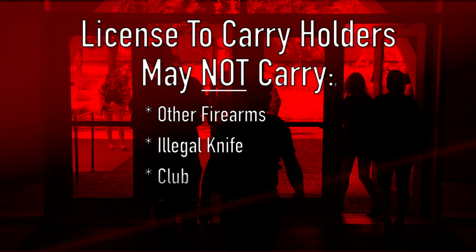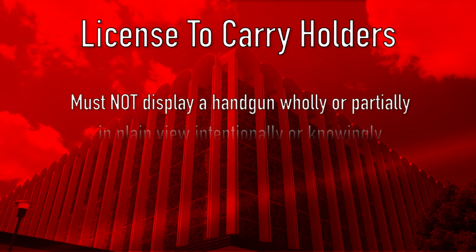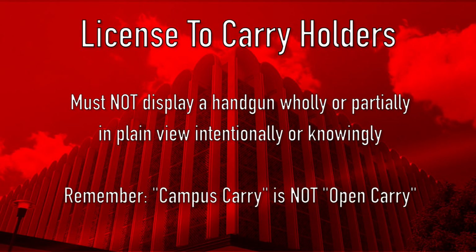Number 3, license to carry holders may not carry their handgun with any other firearm, illegal knife, club, or prohibited weapon. And number 4, license to carry holders must not display a handgun wholly or partially in plain view, intentionally or knowingly. Remember, campus carry is not open carry.